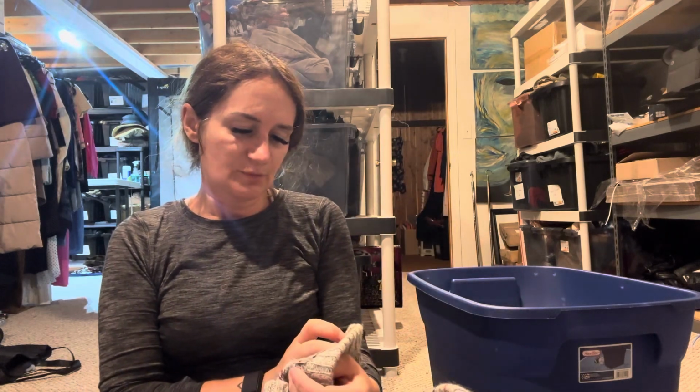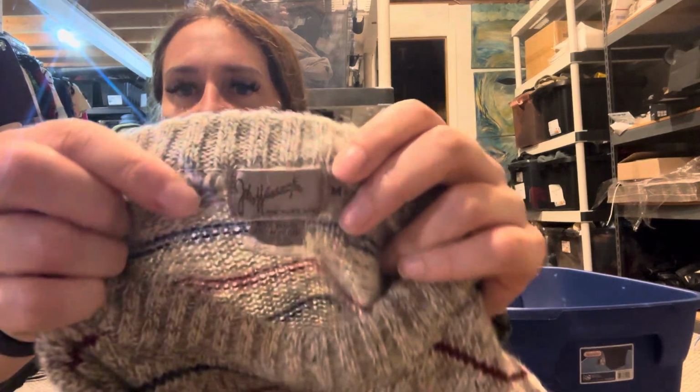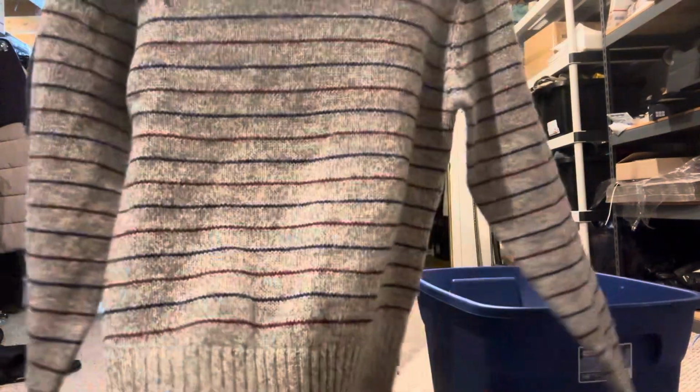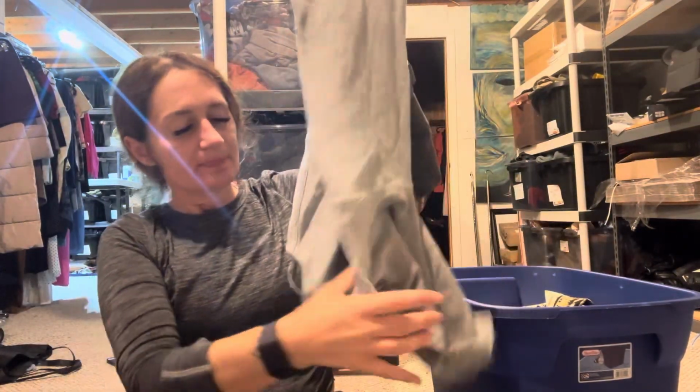This is a vintage brand, but it's 85% wool, so I kept it. It's John Wanamaker, W-A-N-A-M-A-K-E-R. But just because it was vintage and wool, I decided to keep it. There was a lot I did not keep, okay? Like so much, like 8 bags probably.